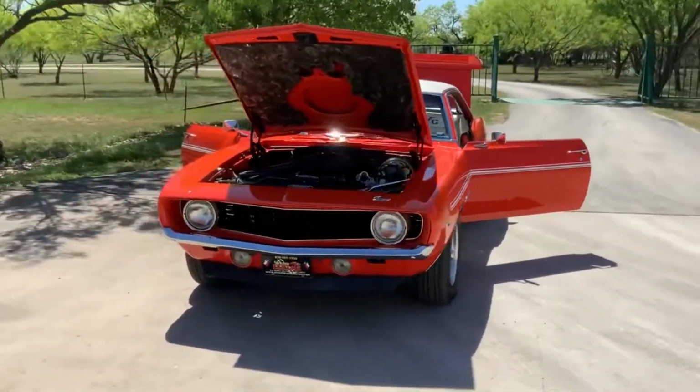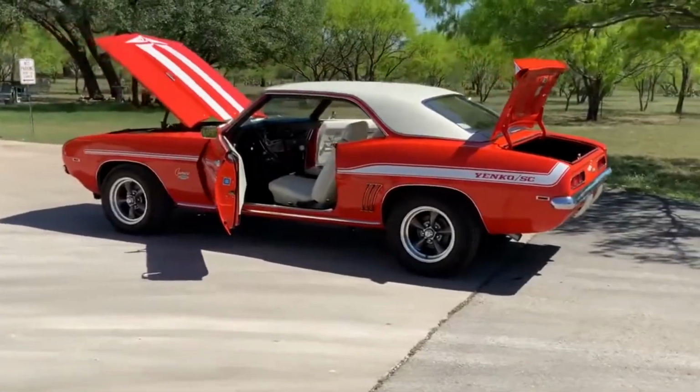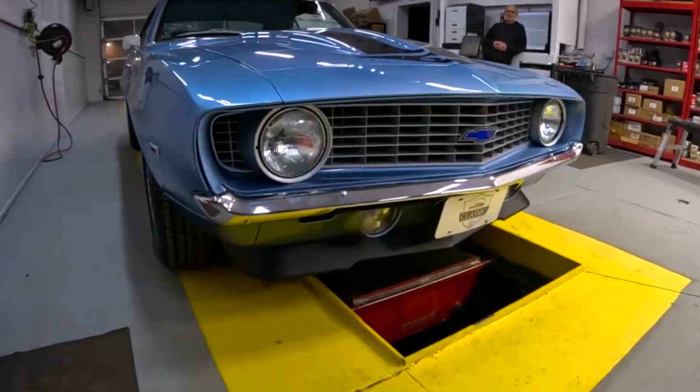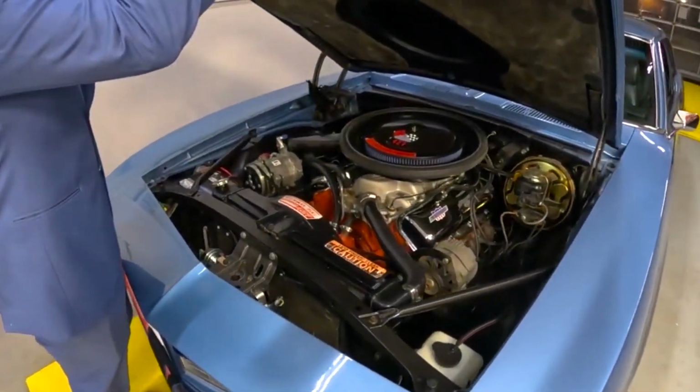The Yenko Camaro wasn't just fast, it was a middle finger to corporate restrictions and a celebration of raw American power. Radical? Absolutely. It redefined what a muscle car could be, and who had the guts to build one.